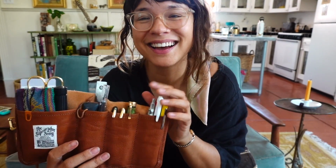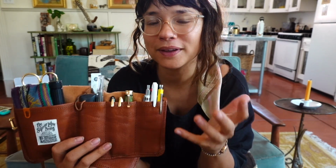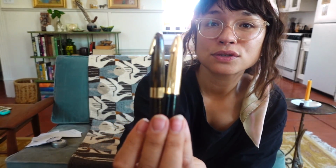It's pretty. And then I have my 3 fountain pens. I have my precious wall signature fountain pen that I almost always have inked up. And then I have 2 Schaefer Tuckaways that I am just madly in love with. I love these pens so much.